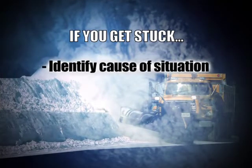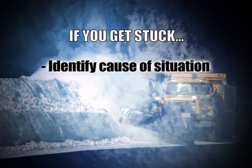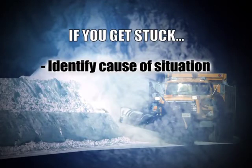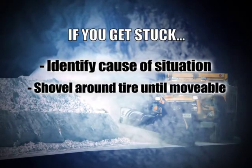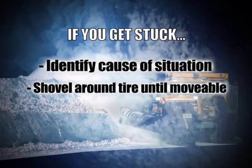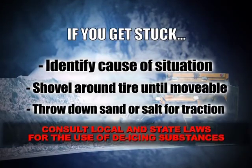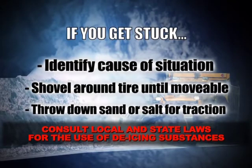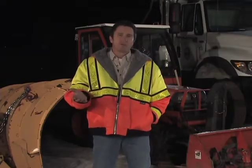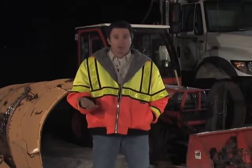First, try to identify what has caused the vehicle to get stuck. Usually it's deep snow or a tire with limited traction. Shovel around the tire enough for it to move. Once the tire appears free, throw some sand or salt beneath the wheels for additional traction, and then of course attempt to drive out. If you weren't moving, do not give it more than a light touch on the gas, because overworking your vehicle can cause engine damage and will likely require more shoveling.